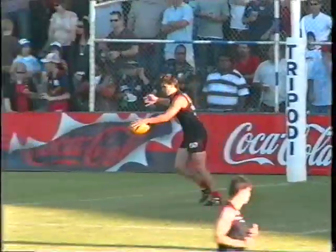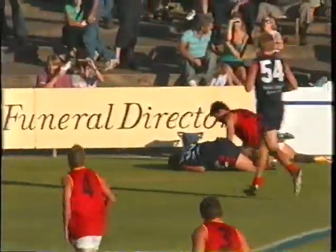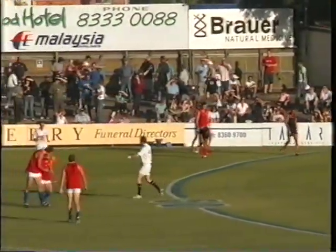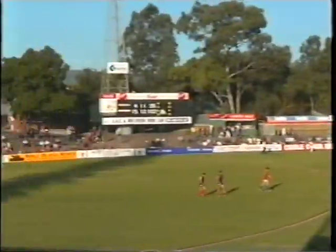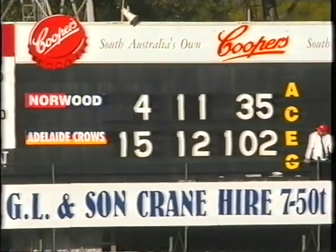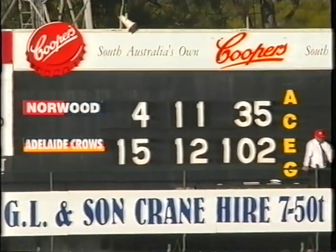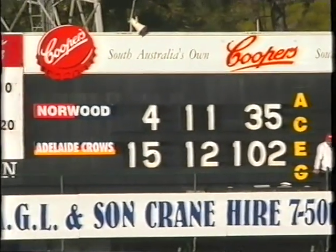You're going to bring it in nice and quick. Left footer brings it in out in front of Coopers Hill. There it is. That's the finish. So the cleanest mark of the night. Certainly. And the final result is the SANFL Under-18 Academy combined with the Adelaide Football Club, 15 goals 12, 102, defeating the Norwood Reserves 4-11-35. Thanks very much for your attention, and we'll be back with the main game soon.